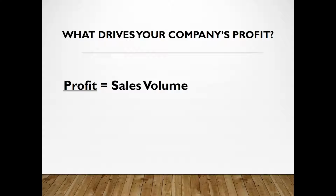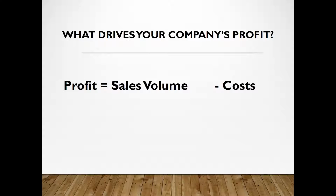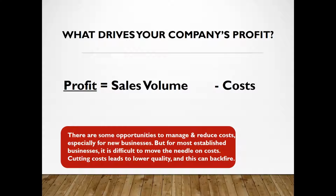If we look at the profit equation, and this equation applies to pretty much every company out there, there are really three drivers of profit for every company. The first is sales volume. So the more you sell, obviously, the more profit you're going to make. But in mature markets, like the one most of us operate in, we're not able to grow our sales volume very rapidly unless we are really, really lucky. And so that limits how we can use sales volume to grow profit.